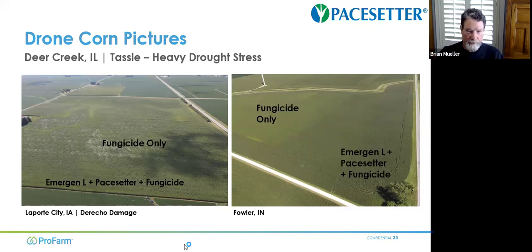And what we see is an improvement in stalk strength. And I would say in the case of a lot of abiotic stress, you'll see a plant cannibalize the pith of a stalk. And so the stalk tends to weaken in a very droughty, stressful type of environment. And we can help with standability in that. Again, looking at a difference between the fungicide and the Pacesetter fungicide program.